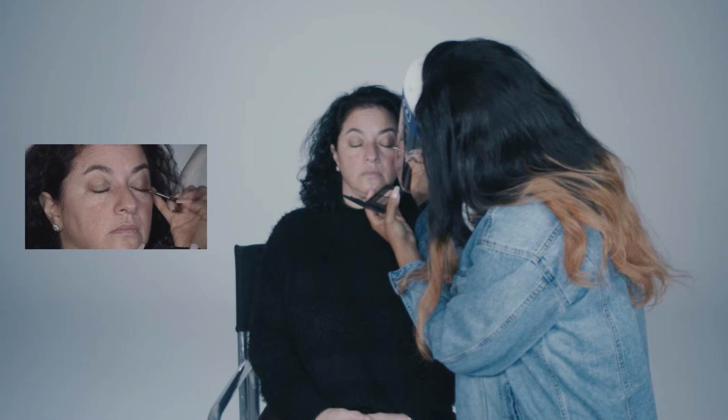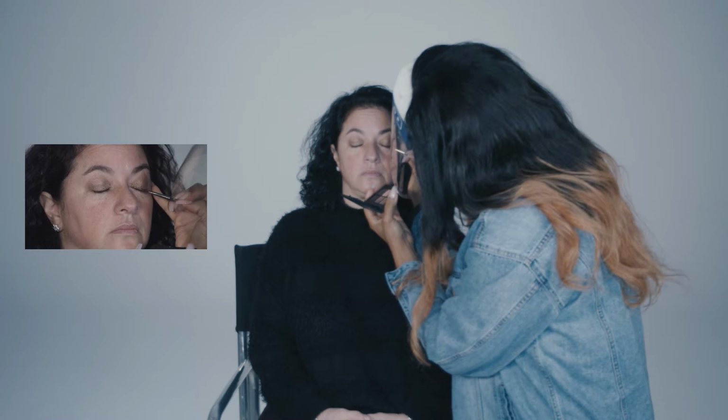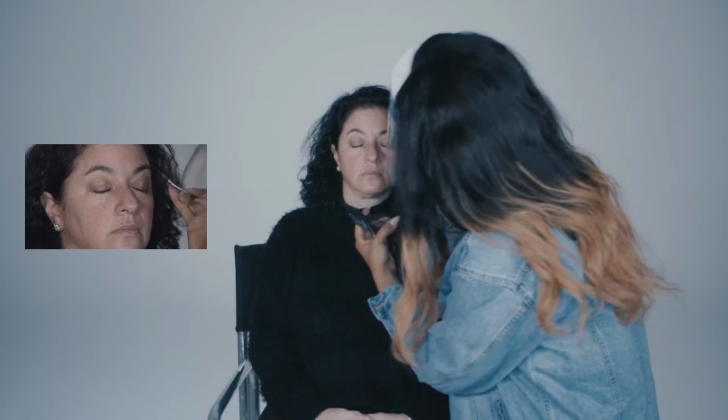So next, what we are going to do is smudge out this liner with more of a matte eyeshadow. I am going to go in with a dark chocolate brown, and then we're going to put this right at the base of the lash line. And then I'm using more of a smudging brush. The reason why I'm using a smudging brush is because it's going to give her eyeliner more of a softer effect.